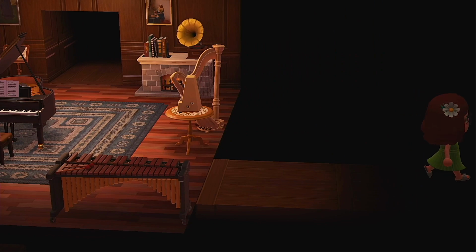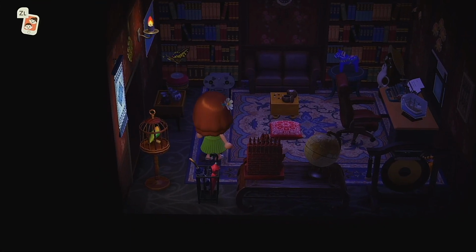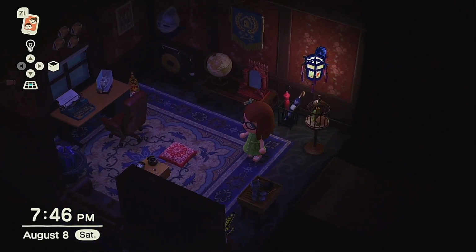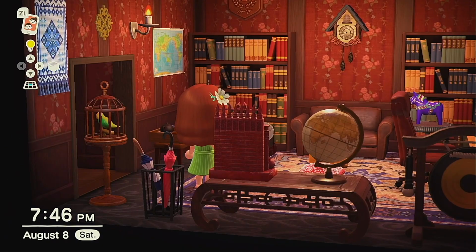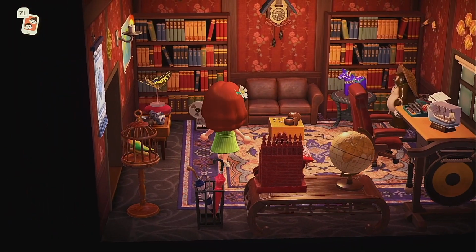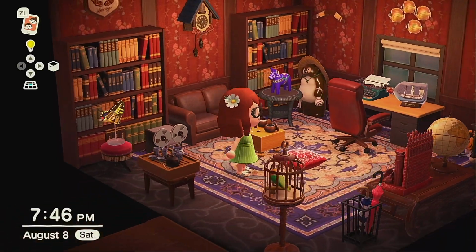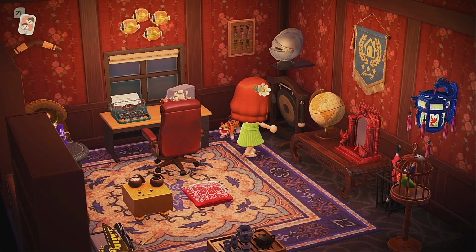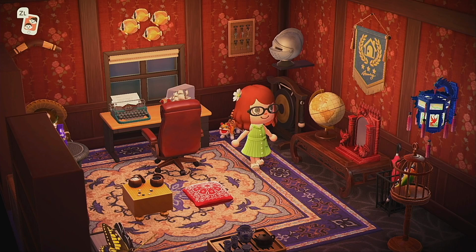Alright, so this room was one I made. This is actually the first room I did in my house. If anyone saw the movie Knives Out, there's that super cool room that you see multiple times in the movie where, unfortunately, the main character actually dies. But that room was really awesome, even though he died in there, so I made this room sort of as an homage to that. I just basically tried to collect as much crazy crap as I could find in the game and put it all in this room.